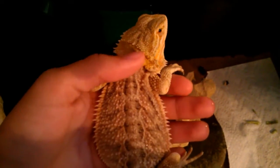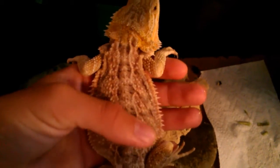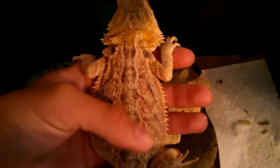So guys, this is my beardy. His name is Nom Nom. He is about to go into shed right now, so all of his colors may not be too bright. But this guy isn't all that tame yet, so he might be a little jumpy. So a little bit of information about this guy.